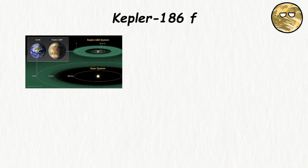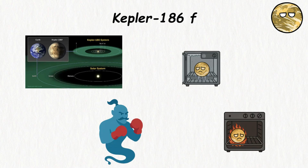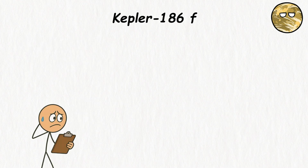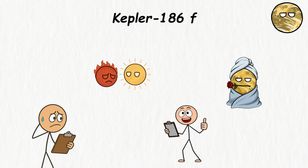It still sits in the habitable zone, though, right on the edge. Not too hot, not too frozen. Just enough to give liquid water a fighting chance. Located 500 light-years away, it's not exactly next door, but for a planet orbiting a star that's barely glowing, it still checks a lot of Earth-like boxes.